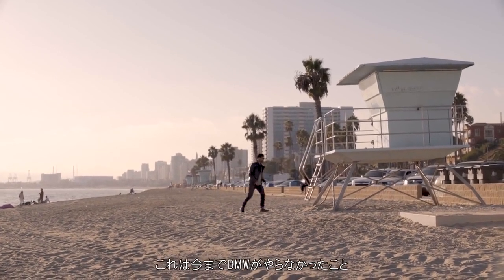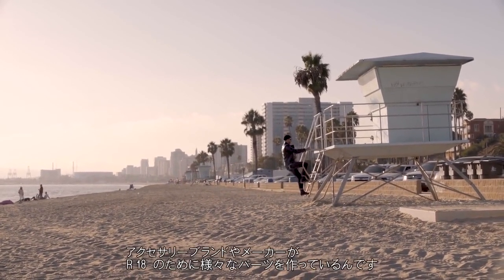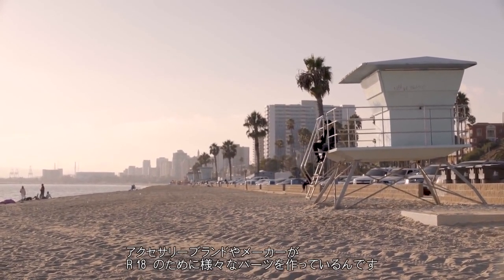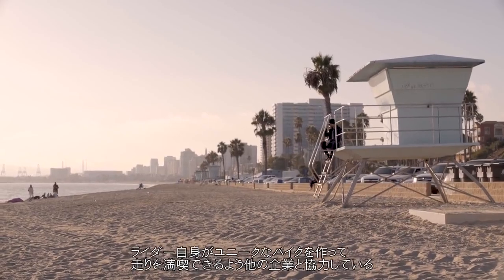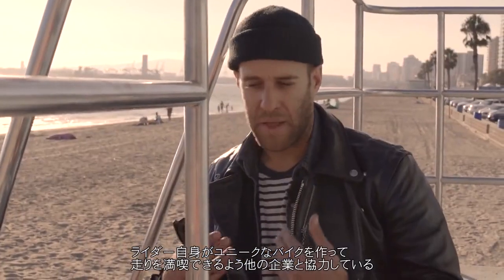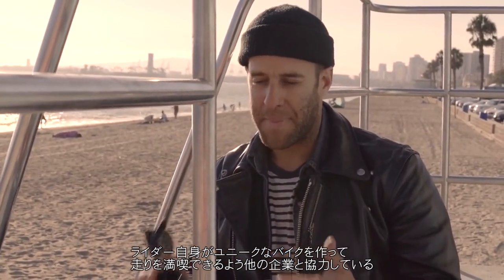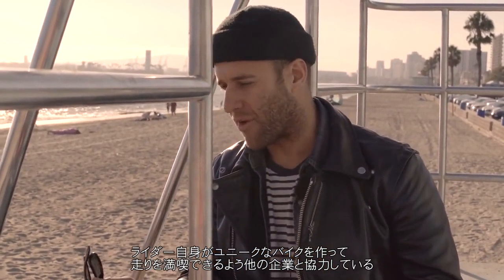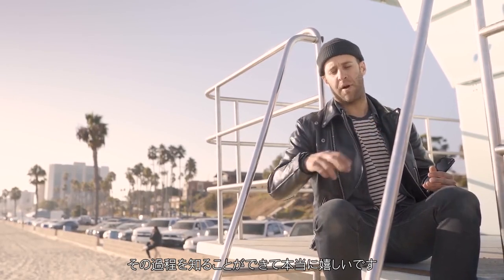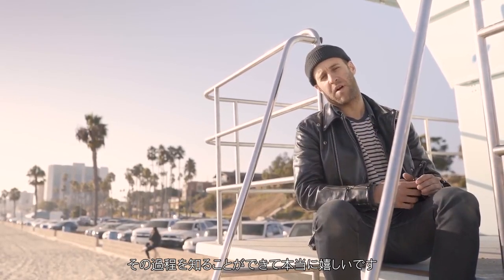BMW's never really gone into this territory before. Accessory companies or production companies that are building performance parts for this R18 bike. It's really cool to see now BMW working with these companies and producing parts for people like you and me, to be able to build these bikes 100% unique and just get to have a blast riding them at the same time. It was just a pleasure getting to learn and be a part of each one of these stops along the way.